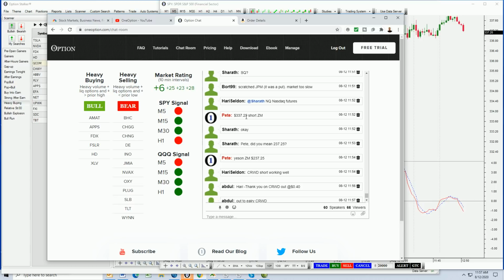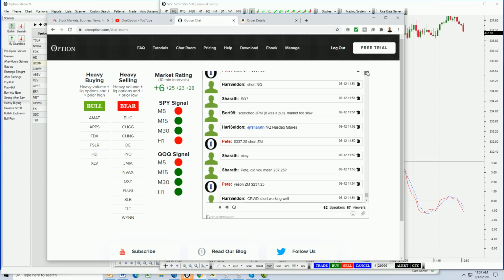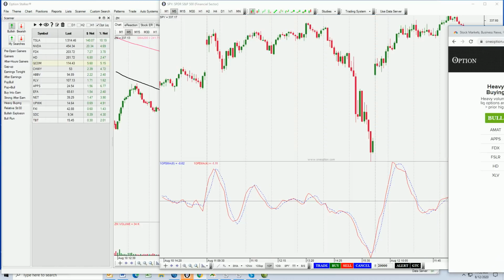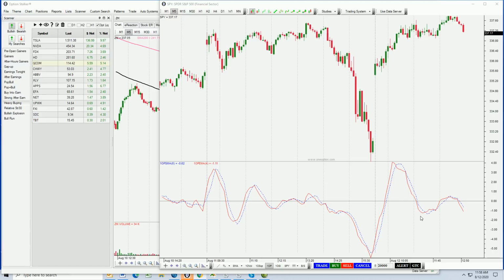You can see SPY short at 337.25. Oh, excuse me, that's 237.25, and that's symbol ZM. That was a typo. There's short SPY 337.55. Check the timestamps. That's at 11:47. That is 3 hours and 27 minutes after the open. And here we go. We're getting that market drop. We had a nice bearish cross right here on the 1OP indicator that told us that there's trouble ahead.